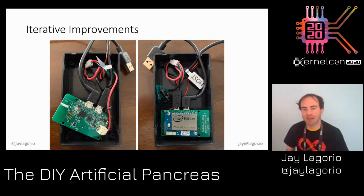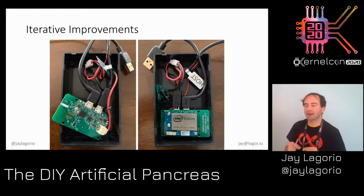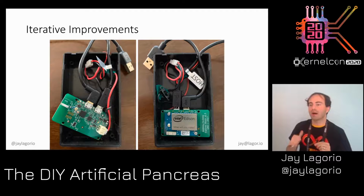And if you see in that box, I used those red and black wires as a separate connector. I didn't know how often I was going to be replacing those LiPo batteries, so it gives you a little cutoff switch, and if I need to replace the battery, the wear and tear is on that cable and not on the device itself.